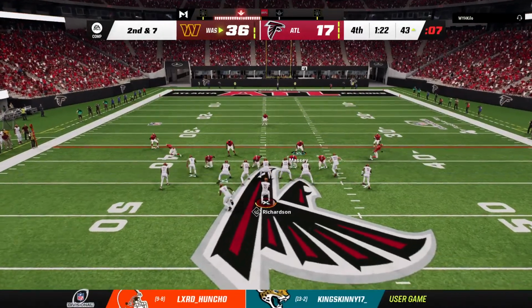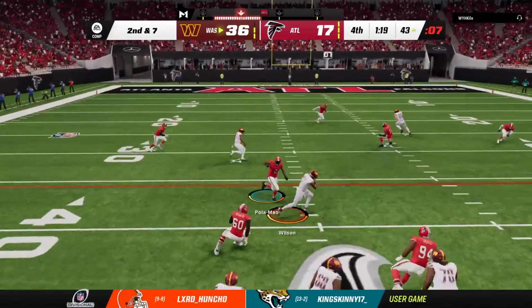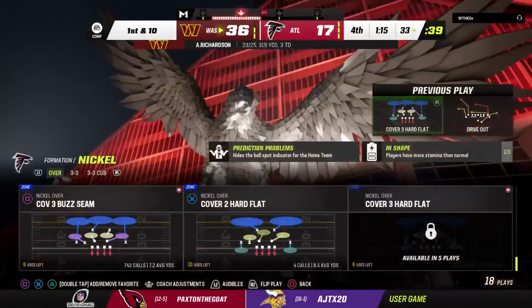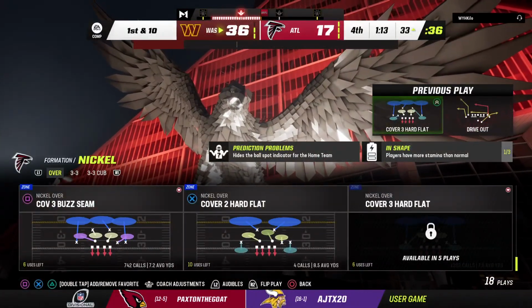But that call makes sense because they've been throwing it well on this drive, and once again they show passing formation, showing the shotgun. Then they ran out of it. That's a nice play by them defensively, though, to hold it to a short game. 7 catches for him now, and this last one, a 1st down.